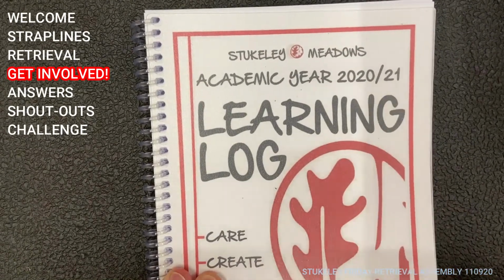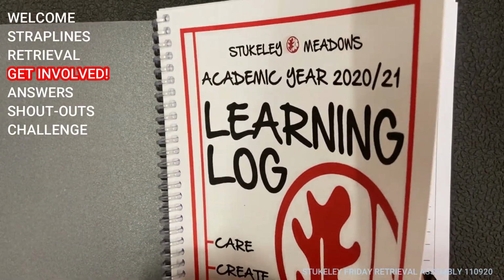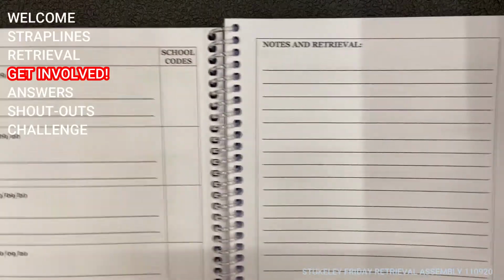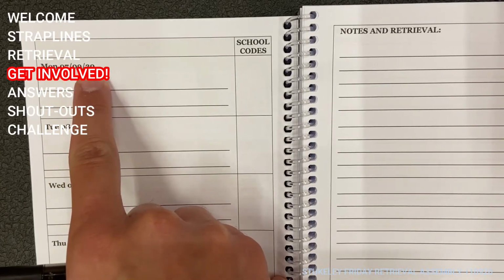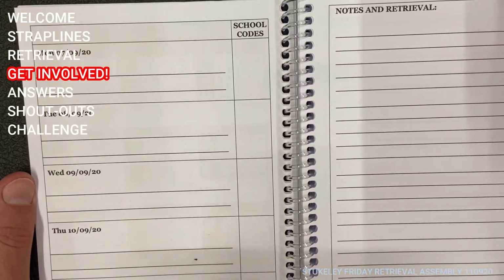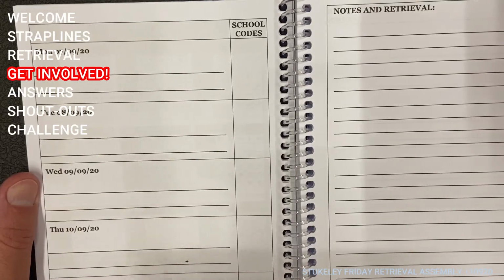This is the year we're in. I need you to turn the pages, children, and you may need some help with this. Turn over the first few pages until we get to the page that's got Monday, the 7th of September at the top. So that's this week. Now, I'm really hoping that lots of you have got writing here already.